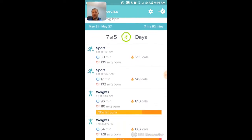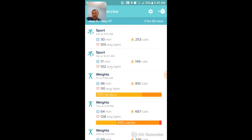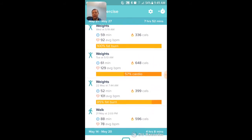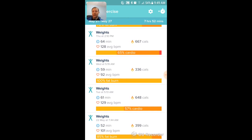I'll just scroll down a little bit. I can see that I did 7 days of activity last week. Most of those are weight training, and weight training is by far the best way to start losing weight. For those of you that don't know me, I was 20 kilos overweight, and I've managed to keep it off for 6 years, and I do very little cardio. It's all weight training. I'm not the biggest person, I'm not the most muscular or ripped, but to keep my weight down, weight training is by far the best way to do it.